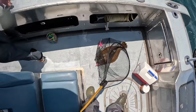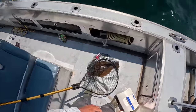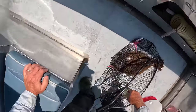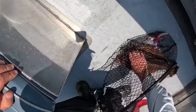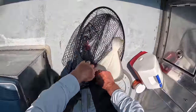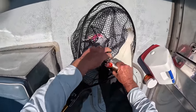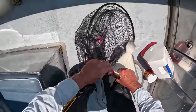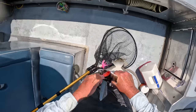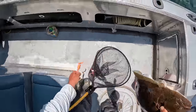Nice one. It's a five. What color? Everything for me is on that salmon red, and I am using two different colors today. Yeah, but he's got pink on the other. No, only because it's the bucktail I had left. I got so many salmon from the bucktail.